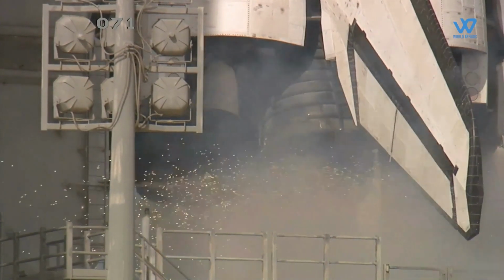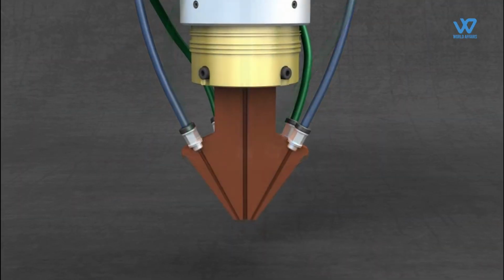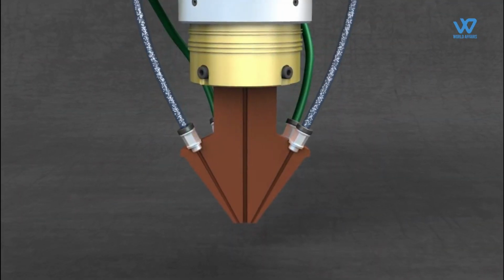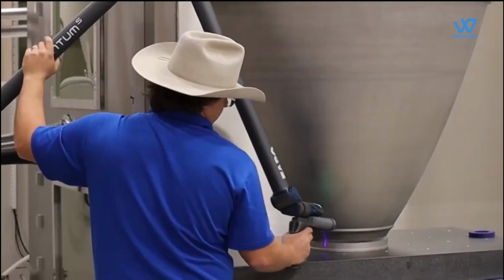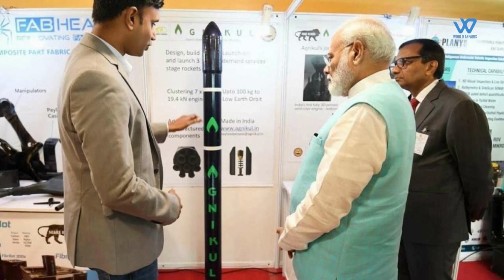Rocket engines are tough to build. And they're even tougher to 3D print, because all the details have to be just right for the rocket to work successfully. But a Chennai-based startup has pulled off this remarkable task.